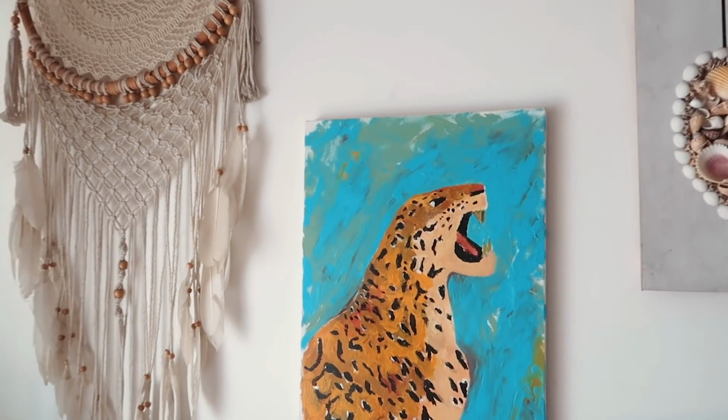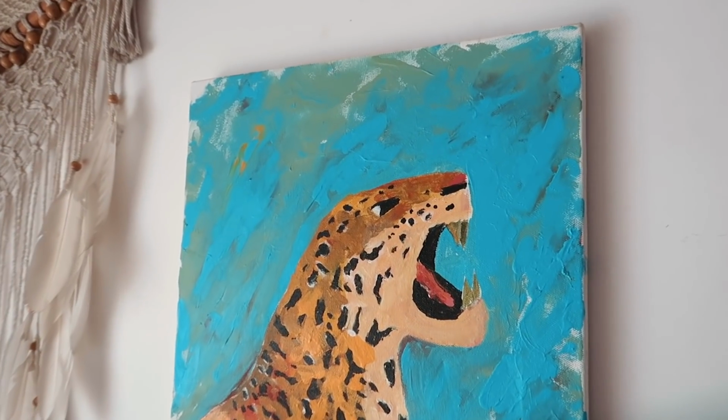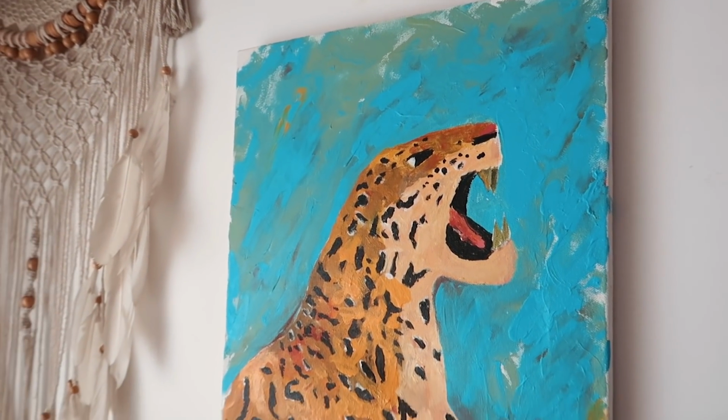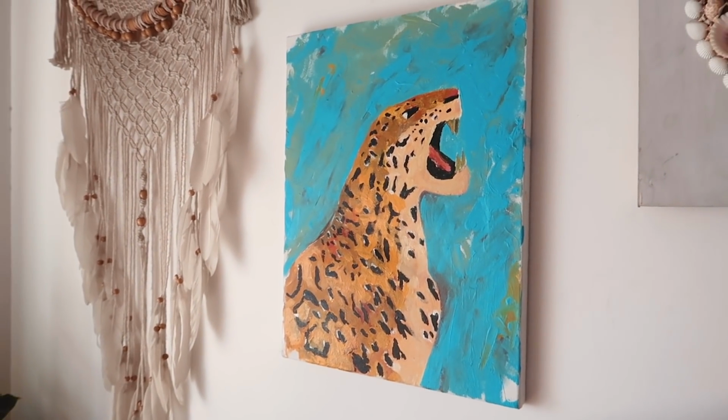This painting you see here of this leopard or cheetah, this leopard is also made by me, and there is an IGTV of how I created this.